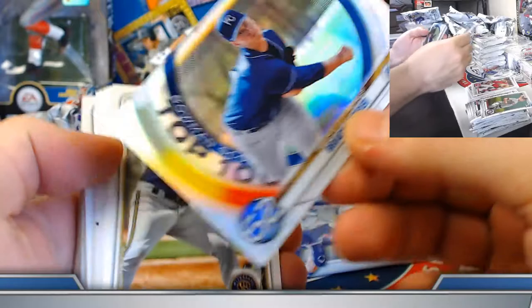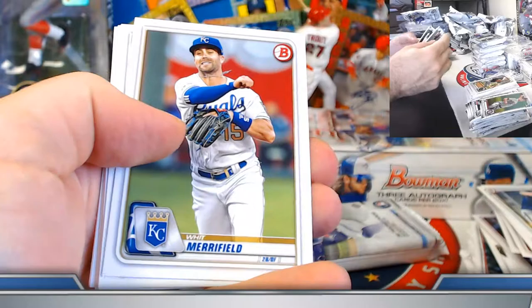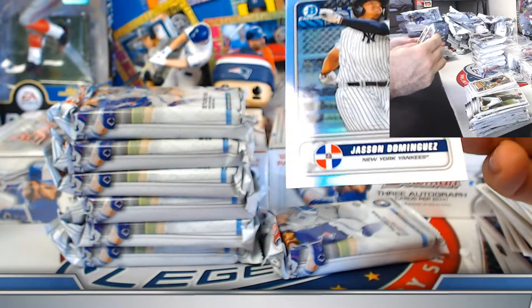Dominguez, Spanning the Globe. Certainly a tough hit on any prospect auto, but seems doable. Just haven't done it yet. Waiting to do the dance. All right, a couple paper Spanning the Globe inserts as well.